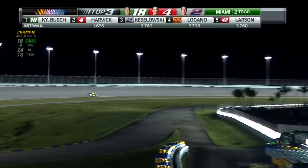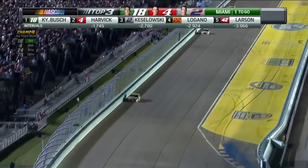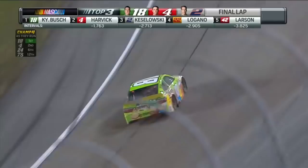Coming out of turn number four, the white flag will go in the air. White flag. Coming back no matter what. By 20. Still one more time around. Kyle Busch missed the first 11 races of the season with a broken leg and a broken foot after an accident at Daytona.